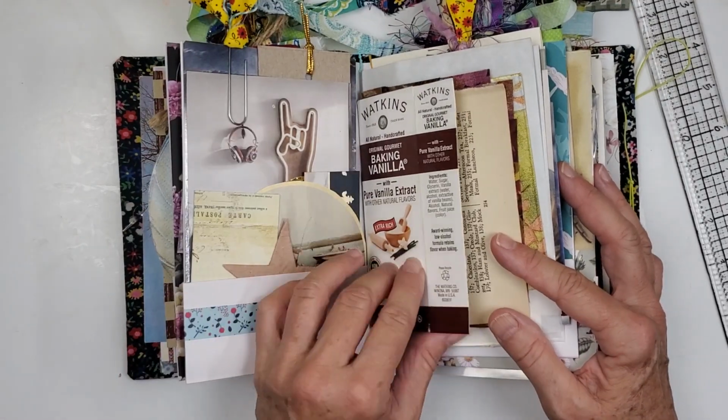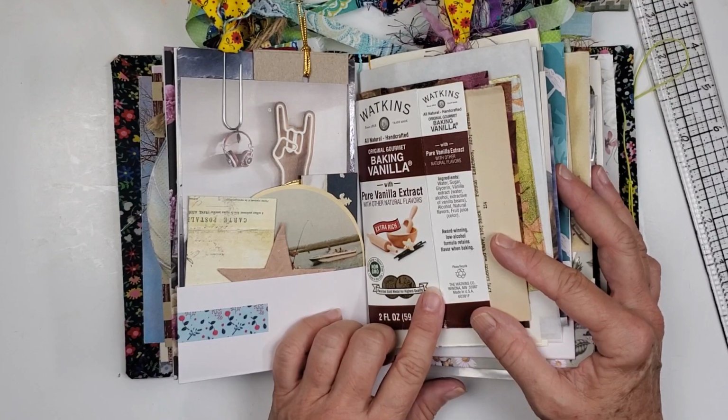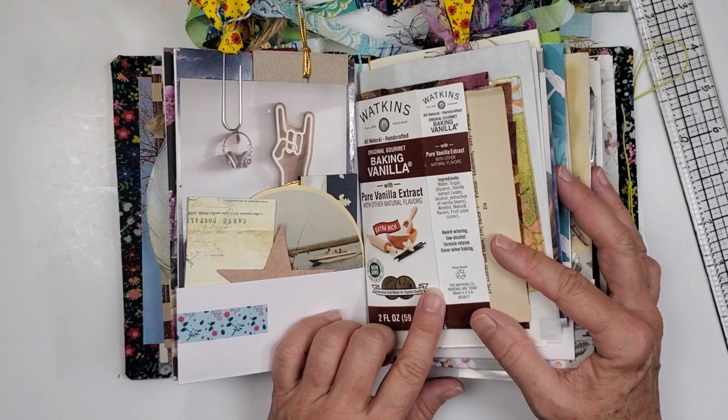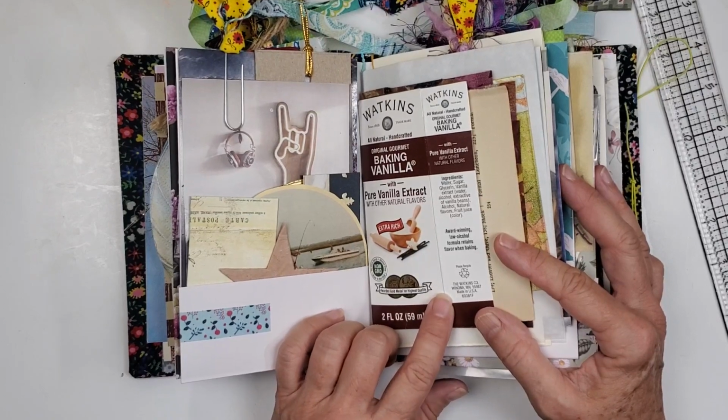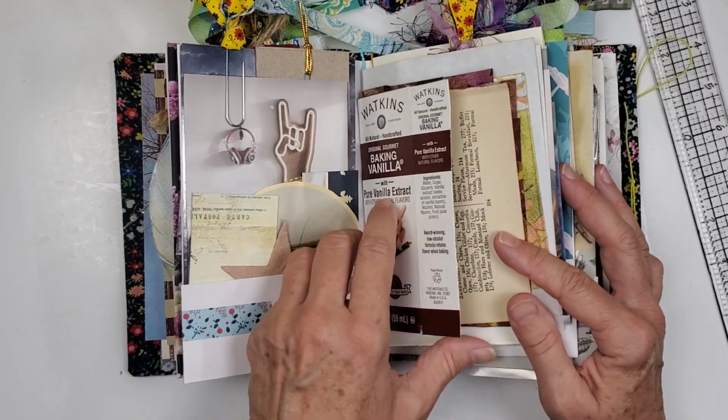Crazy in love with these things. I love using actual junk, and food packaging is one of my favorite things in the whole wide world. This was a box from Watkins Original Gourmet Baking Vanilla.